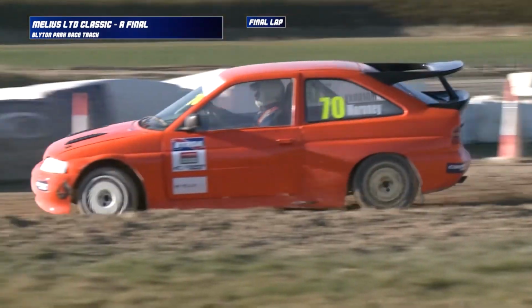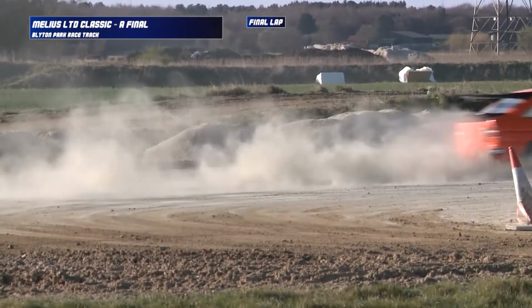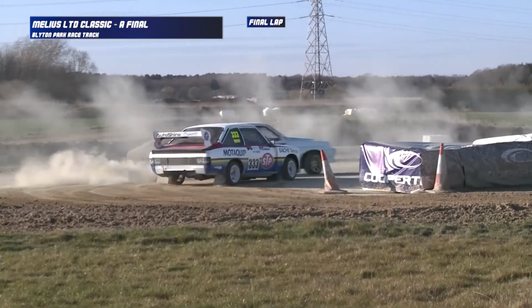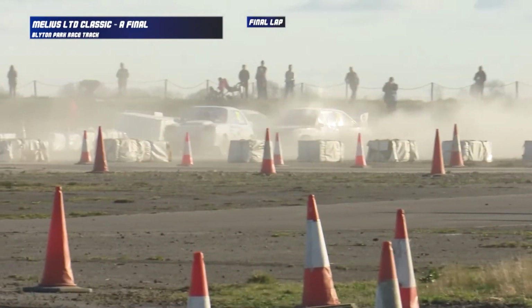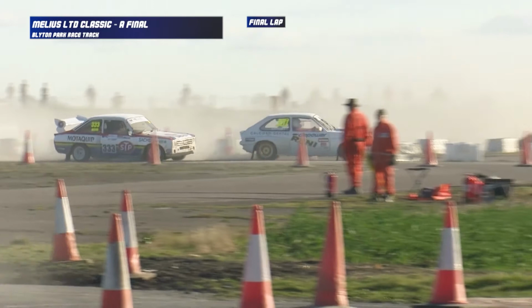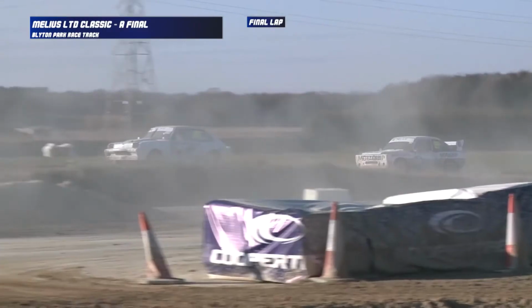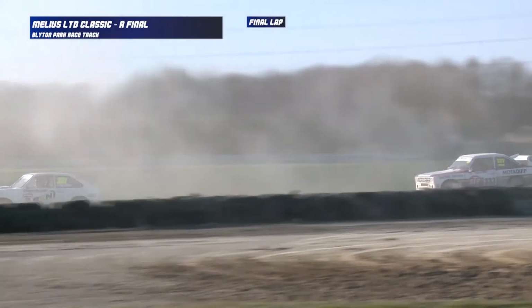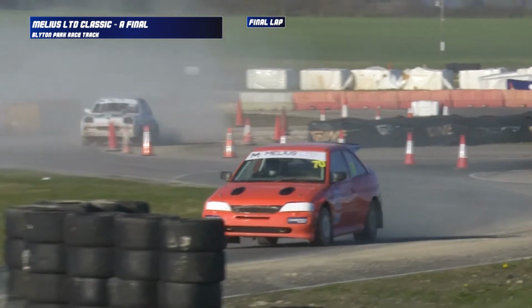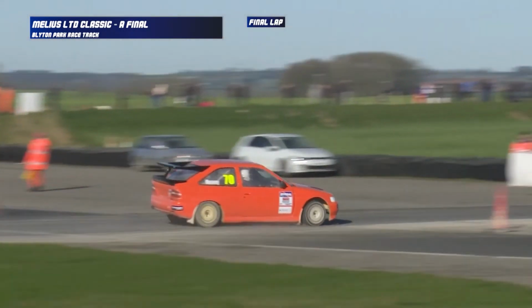Maroney heading for victory. Through the hairpin for the last time. Slides it out. Crockett and Wood struggling a bit with the very cut-up surface at the hairpin. Tom Edmonds up behind them now in fourth. Mark Jones is fifth in the MR2, wondering what might have been had he not spun. Well, they're not going to catch Richard Maroney. Here he comes. Just a couple of corners to go now. Cones flying all over the place in the background.